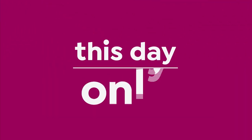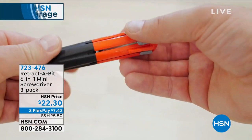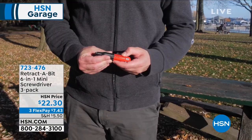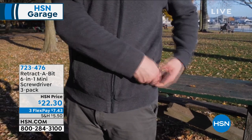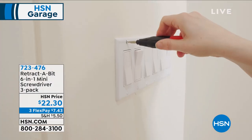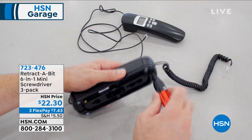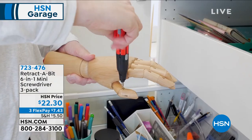Hey, do you remember, I don't know if you remember, like when we were growing up, it was really popular to have one of those pens where you could just kind of switch the colors. It was all the rage. I just love that. Well, this is kind of that item, but in the garage. This replaces all of those mini screwdrivers that we always have to search around looking for, wondering where they are. This is all in one.